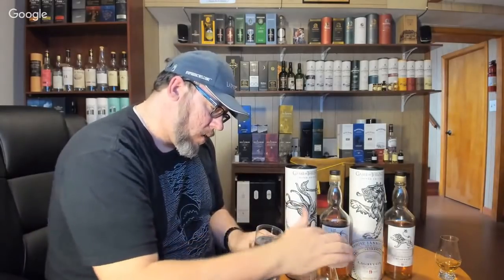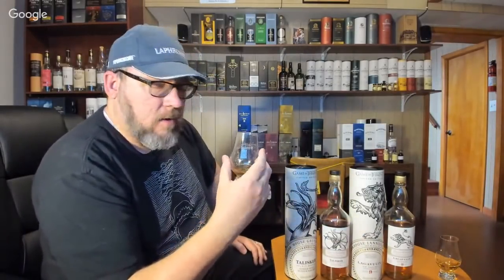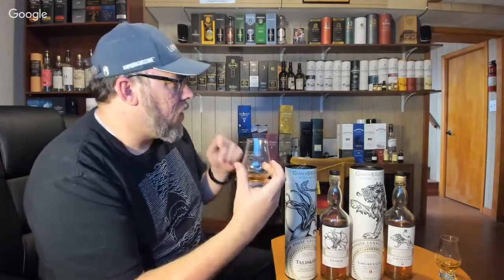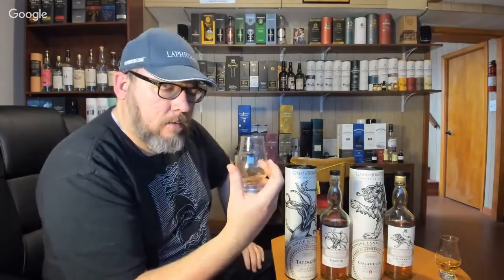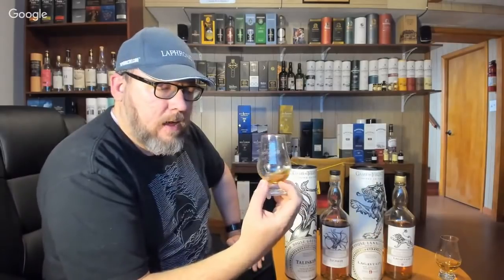Is water going to do much with this? I doubt it. I'm just going to have a little drop from the finger. I've got a pipette over there that I can pipe some water out, but it's going to be so little. It's not even worth getting out the pipette right now just to see if it really changes it much. Since there's not really any smoke involved, I don't think it's going to take much away. The spice really isn't that heavy on it.